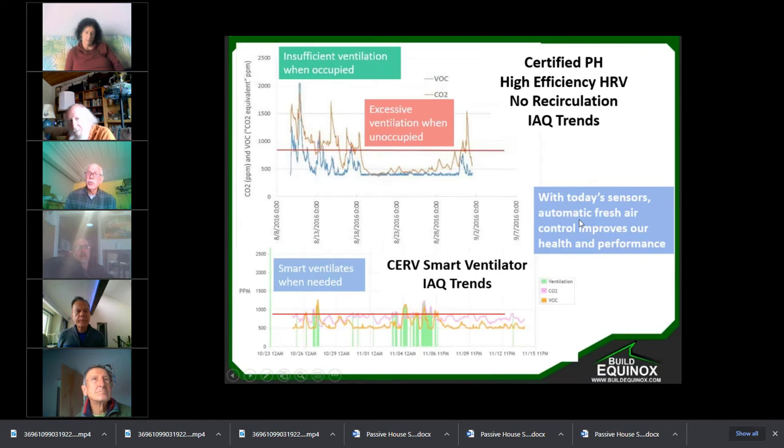So leaky homes do not have good air quality, and we see this time and time again. Well, what about a certified passive house that is set up with high efficiency HRV? It's set up to building ventilation standards, ASHRAE 62.2 or passive house 0.3 air changes per hour.